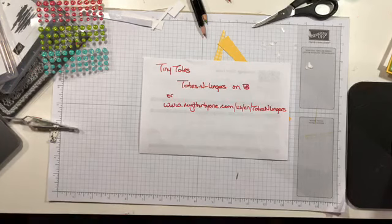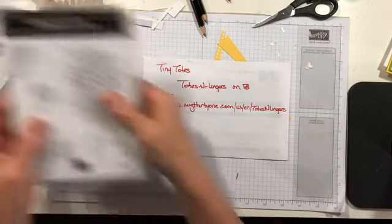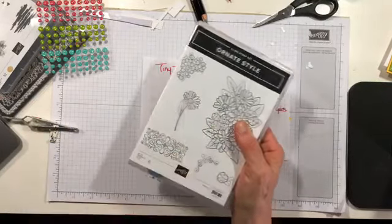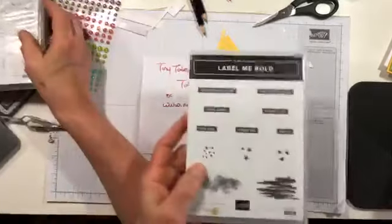And let me know if you've got any questions about the Ornate style set coming up. You know, you can get this right now. Just saying. I'll tell you how. Or the Label Me Bold stamp set.